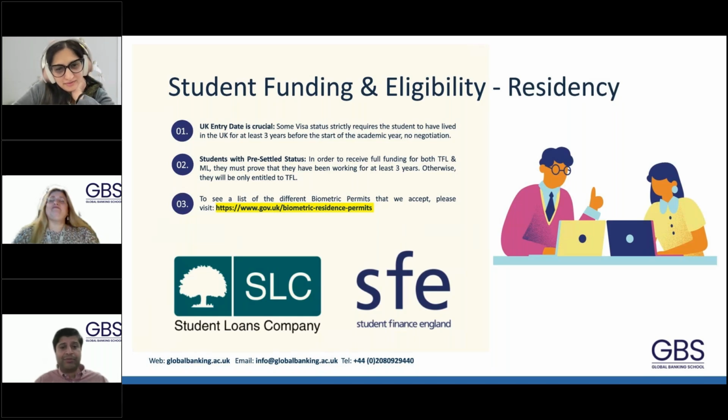Okay, so some visa statuses do require students to be living in the UK for at least 3 years before the start of the academic year, and it's very firm. There's no negotiation on that. So just be aware of that.